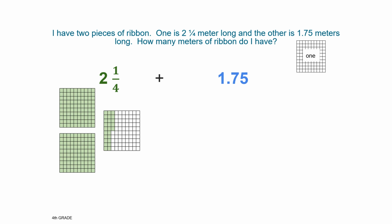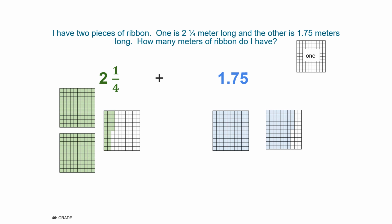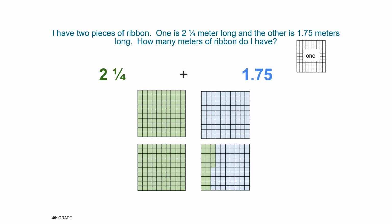How could we use these blocks to represent 1 75/100? The one whole would be represented by one full block, and we would shade in 75 out of 100 to show the 75/100. Can you see what the sum will be when we add the two numbers? When I put the 25/100 or 1/4 and the 75/100 together, it makes another whole.